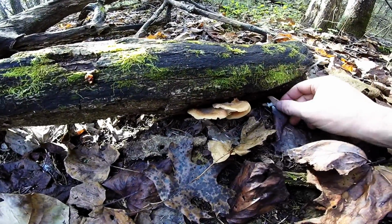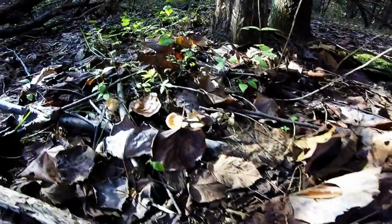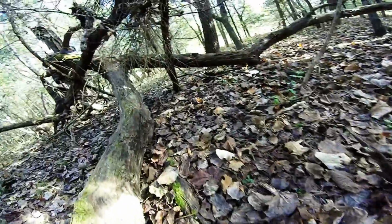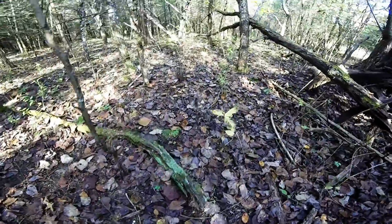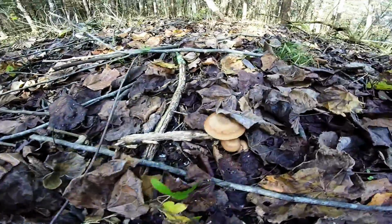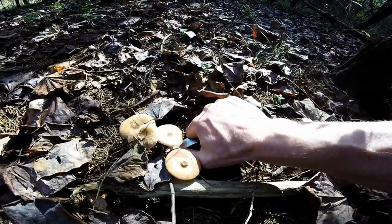Some honeys. I'll take them. We've actually got honey mushrooms coming up all over the place around here. Let's see. More down there. These ones are definitely a little more of the brown variety.